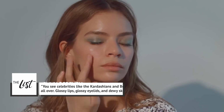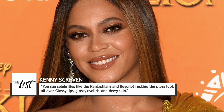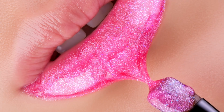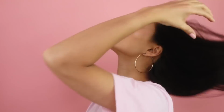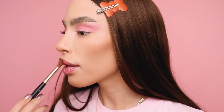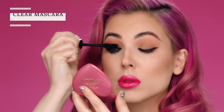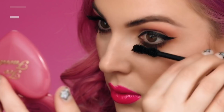Beauty influencer Kenny Screven predicts that glossy looks will be all the rage in 2020. He said, "You see celebrities like the Kardashians and Beyoncé rocking the gloss look all over. Glossy lips, glossy eyelids, and dewy skin. Thankfully, glossy doesn't necessarily have to mean sticky." A glossy lid look can be accomplished in just 2 steps, according to Birdie. A fine shimmer eyeshadow followed by a light balm. Done."